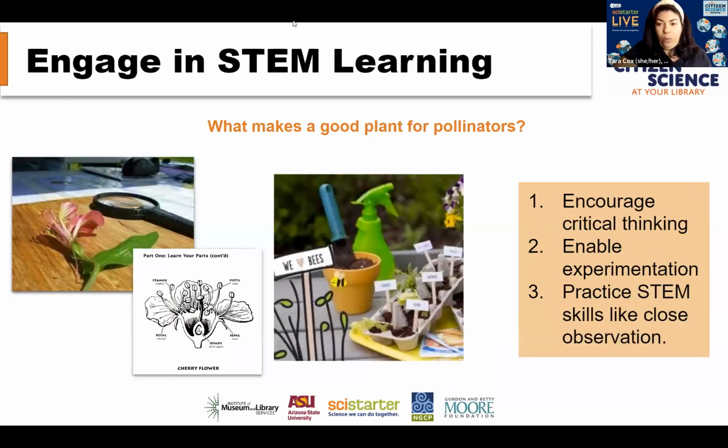The second is taking it one step further and really engaging in some STEM learning. What makes a good plant for pollinators? That can be your driving question for this second day or, in this series of programming. An activity that I love doing is dissecting a plant, right? We all have seen a classic plant worksheet, which is fine, but when you actually get hands-on, you're starting to practice those close observation skills. Put out some science tools like a magnifying glass and have folks dissect plants and label them and create their own diagram of plant parts.